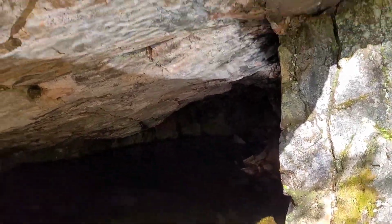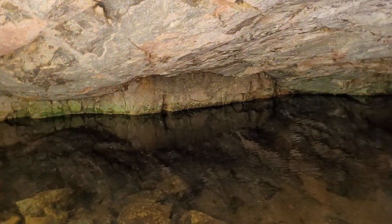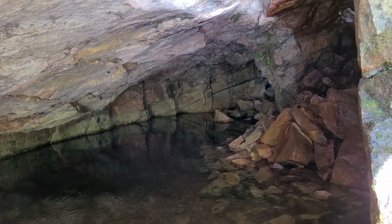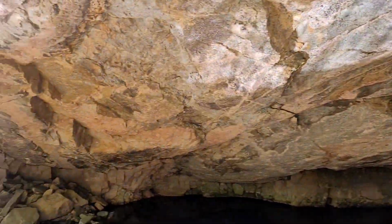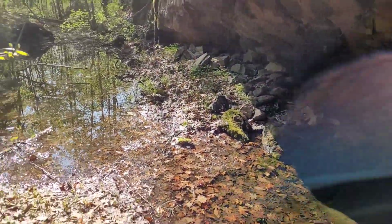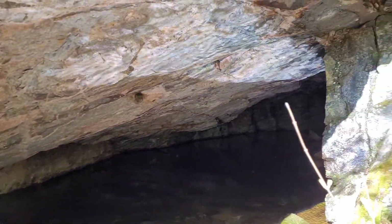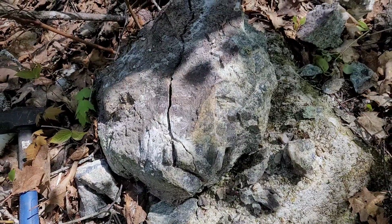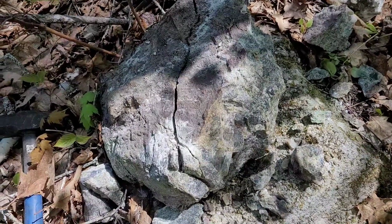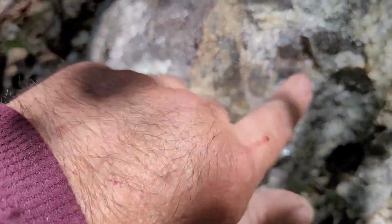Anybody home? That is so cool. Natural audit. Craigmont rock hounding. Scapolite.